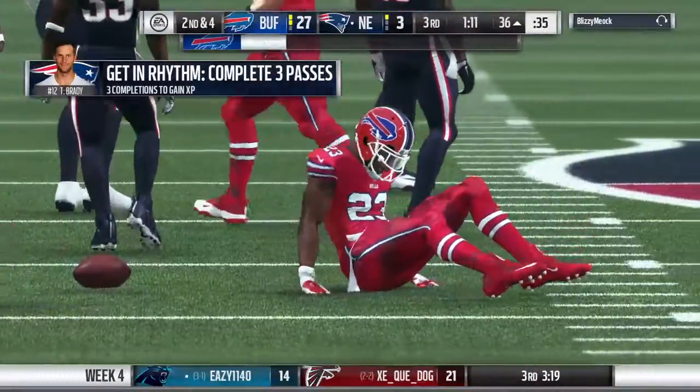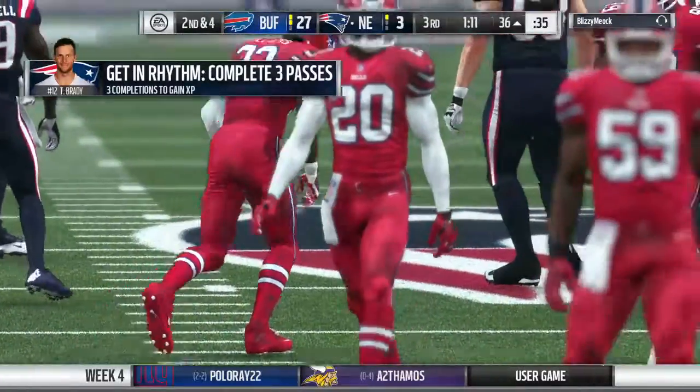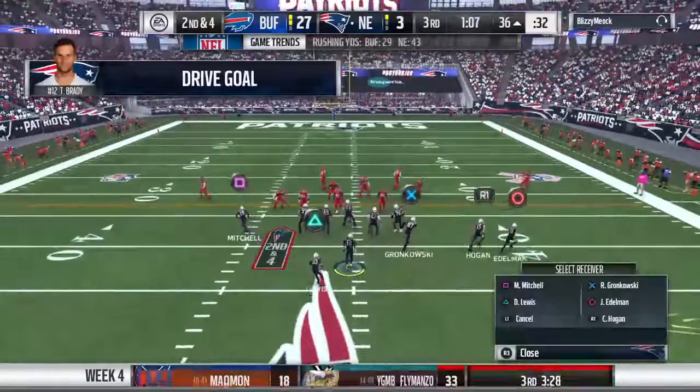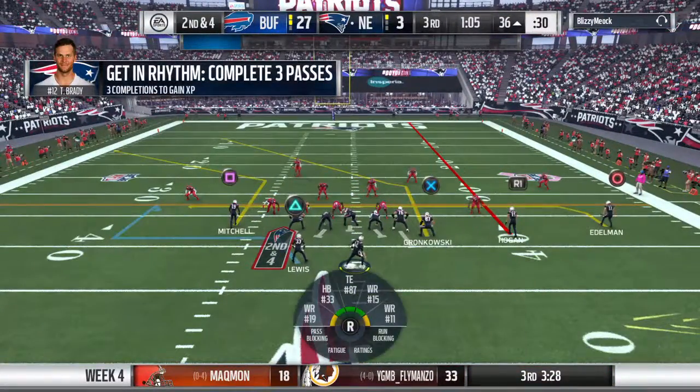And once again, leverage wins. The offensive line, lower than the defensive front, they moved them and found some good space for the guy carrying the ball.